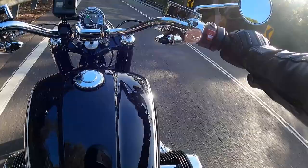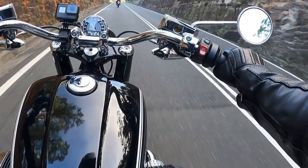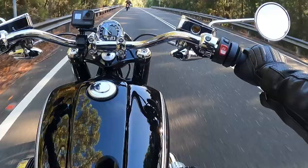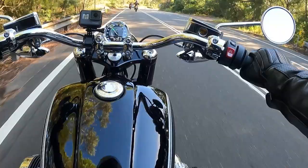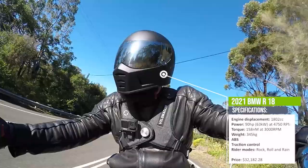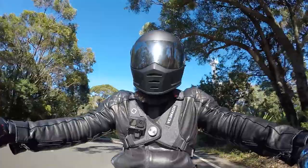Now it produces all that torque down fairly low, about 2,500 RPM, and peak horsepower available about 3,500. I'll flick up all the specs on the screen just in case I have got something wrong, which no doubt I have.